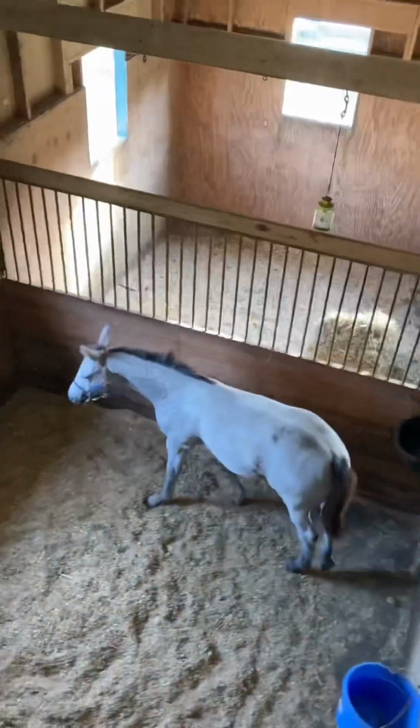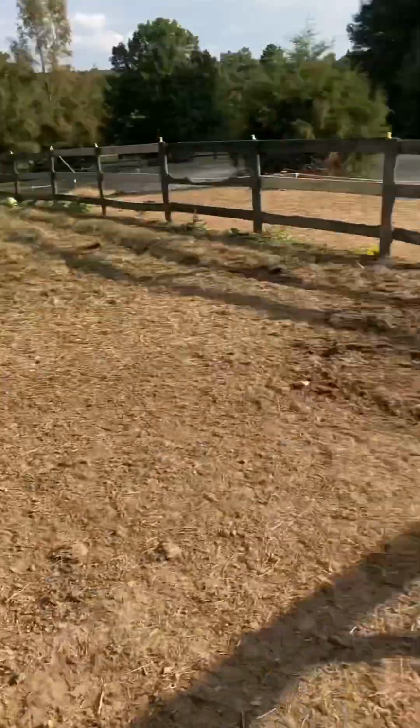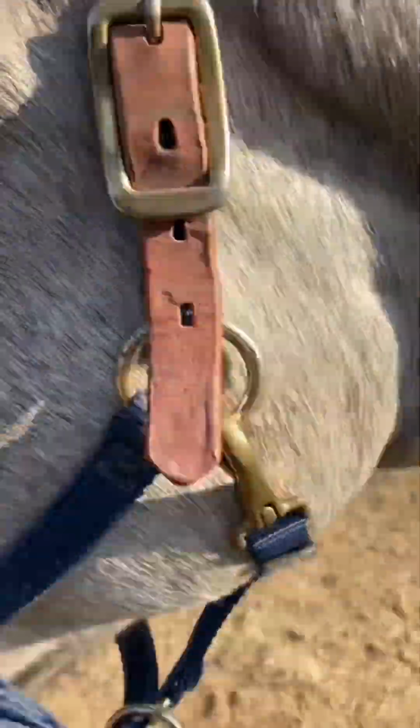Then I had to go down these stairs. I don't like going down them. It's really high up and there is no railing at all. Then I had to move the hay and I wasn't able to film that. And then I put the horses back out in the pasture.